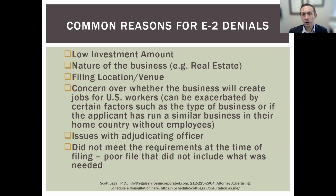Conversely, if you can convince the government you will employ US workers, then you can get away with possibly falling short on other requirements, such as the investment amount. Again, if you've invested, hypothetically, $20,000, but you already employ 3 people and you're generating revenues of $500,000 a year, you're likely to get an approval, assuming everything else looks good. So employment really is key and can make or break an application. Issues with the adjudicating officers.